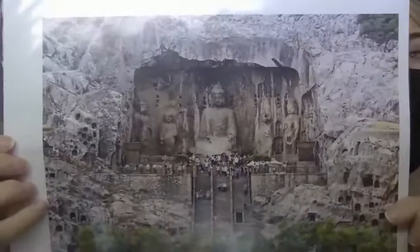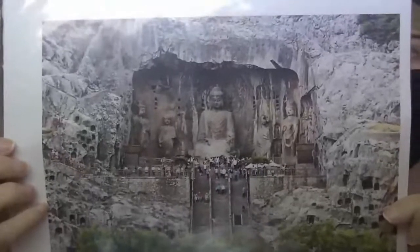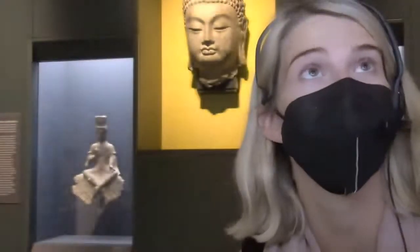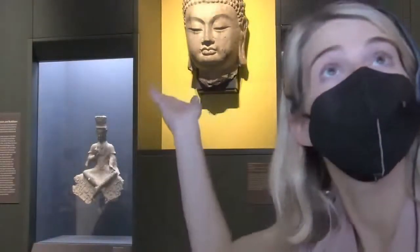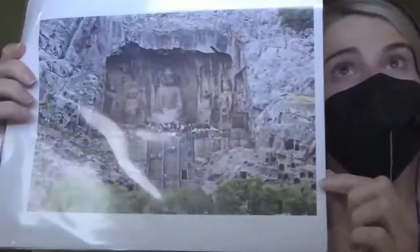And you can think about your life and what matters most to you. So pretty cool that you can visit this place. They have over 1,000 Buddhas in China that you can go visit. And this is one of them. We have the head, by the way. It would have been attached to a body originally, but it's so old. Now we just have the head.